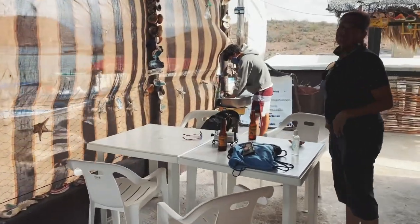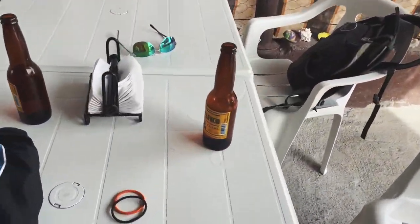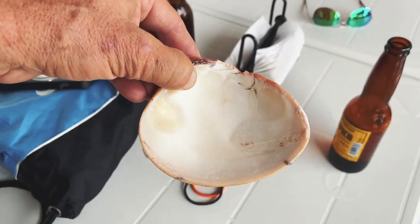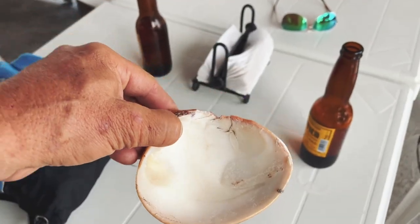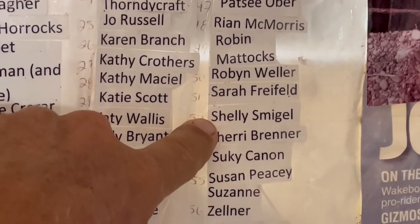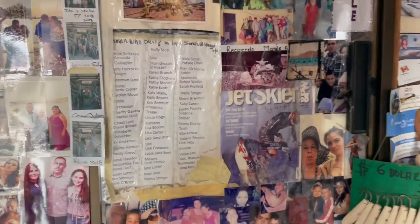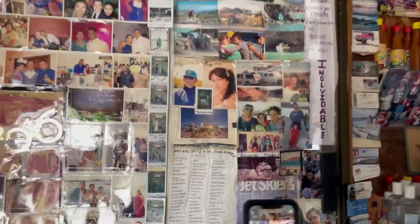And this young man's going to give us some paints to create our own masterpiece on this right here. My first mate made the wall of fame. Very cool. What a cool spot.